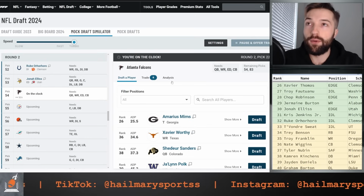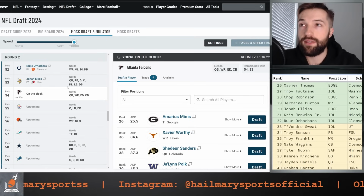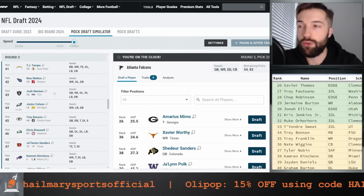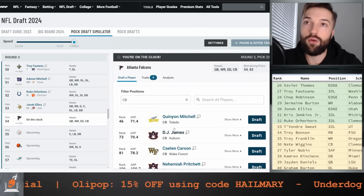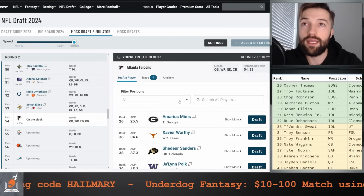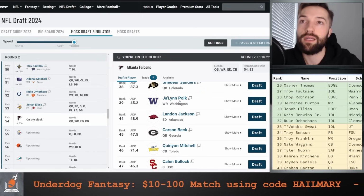At pick number 54 for the Atlanta Falcons, we ended up trading back. We drafted an edge rusher with Latu in the first round to essentially assist our edge crew. Obviously, now I kind of wish that we didn't go that way. I think cornerback with Quinyon Mitchell could be someone you could mold into a true corner number 2. In the long run, might save you some cap instead of having to pay guys consistently.